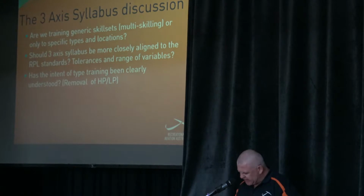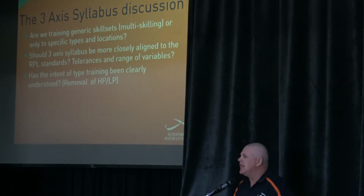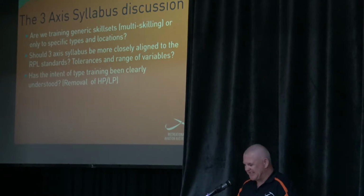Okay, so the next thing I wanted to talk about was the removal of type training in relation to high performance, low performance. Clearly, if we go back and look at history for the removal, everyone was clear and it was explained last year about why we did it. Is anybody seeing any issues in this delineation and movement more towards type along the lines we were discussing? No problems? Trevor? Leanne's away.